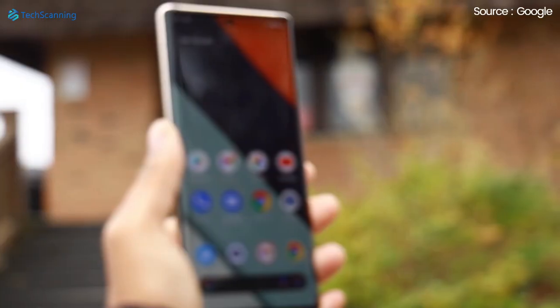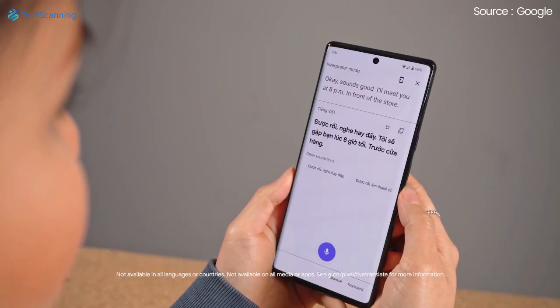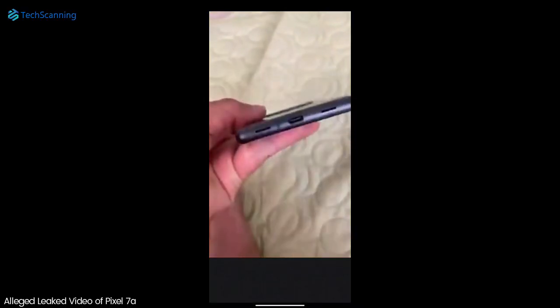However, once again they showed how bad they are at keeping their upcoming devices secret, as we already know the key specs and complete design of the handset. And even a couple of months ago, a live hands-on video got leaked, giving us a good tour of the device.